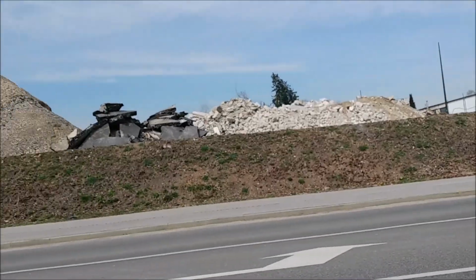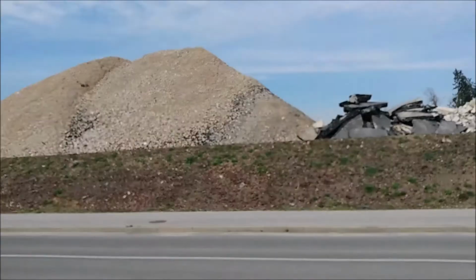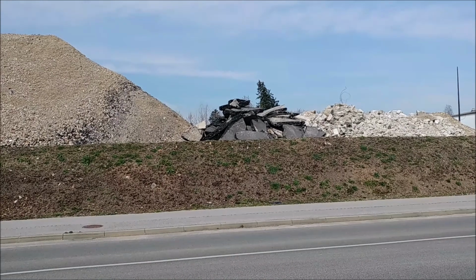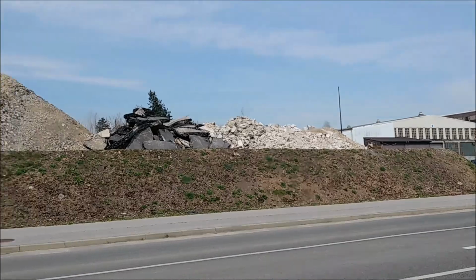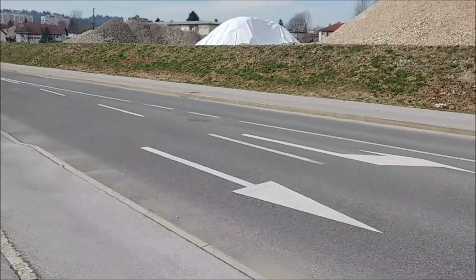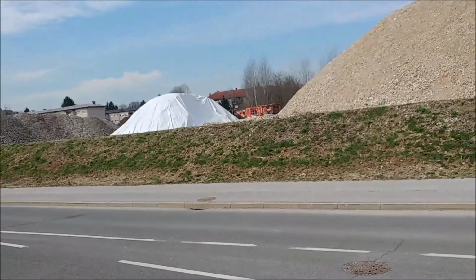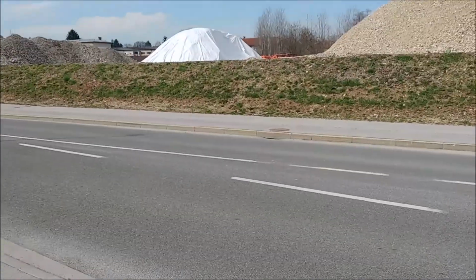So we are once again here by this location, which now has these huge mountains of gravel, sand, and also, as you can see, asphalt remains. And these are, let's say, construction waste, so used construction material. And I believe that here they don't actually build something. Hope that you can see that orange machine.